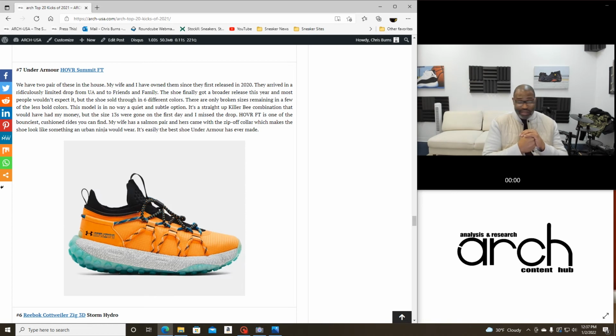It's like this Killer Bee combination. I love the Hover Summit FT, and it feels like a dream to wear. Super cushioned, super bouncy, and it looks great. Looks great. And obviously that minimized Under Armour logo goes a long way towards making it a lot more stylish. But when you wear the right kind of clothing with this shoe, it turns heads. I don't care who is around. And it's one of those shoes where everything just worked well.